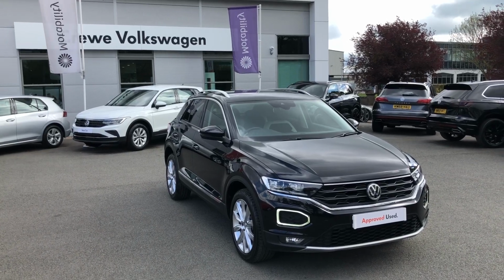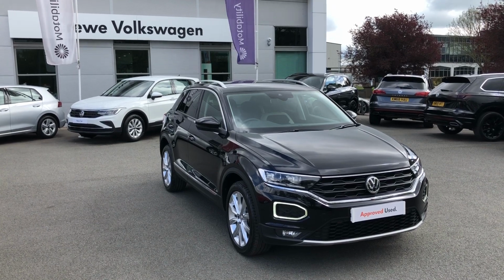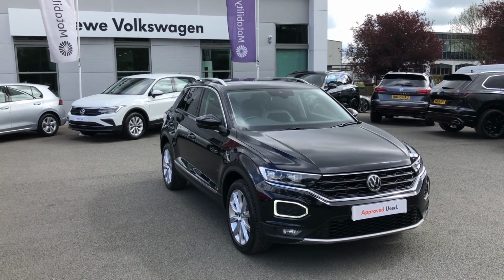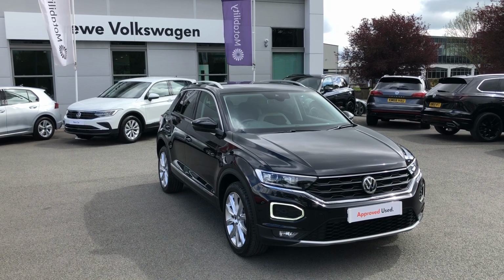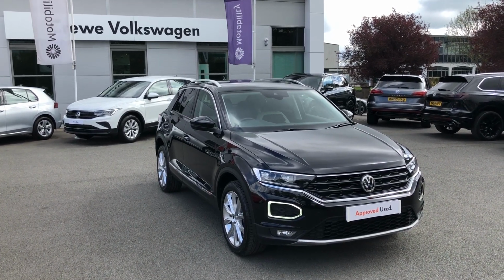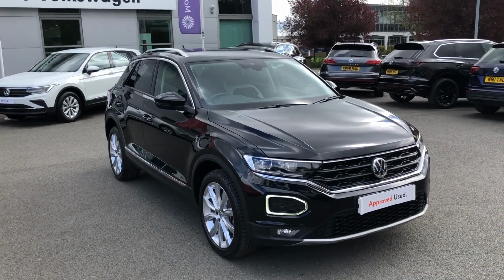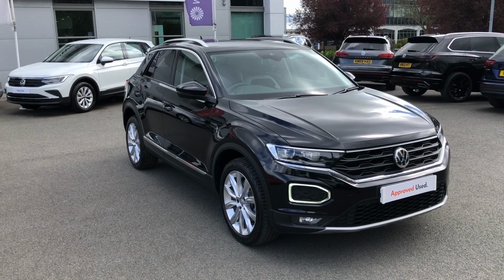Hello and welcome, my name is Greg and today I'm going to let you know a little bit more about this stunning Volkswagen T-Roc mid-size crossover that is joining our approved used stock here at Crewe Volkswagen dealership. This vehicle will appeal to those who want a stylish yet practical crossover vehicle with a raised ride height and most importantly plenty of standard equipment.